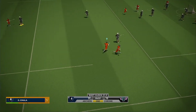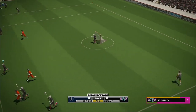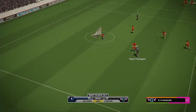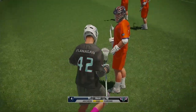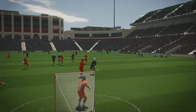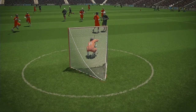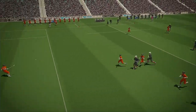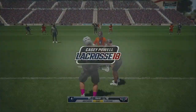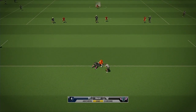Five. The home team lose it. Flanagan sees space, shoots, and scores. The home team are in front here after that goal. Set and ready for the restart. It's 12-11 for the home team.